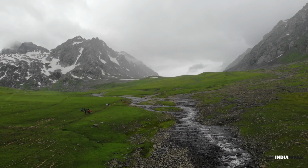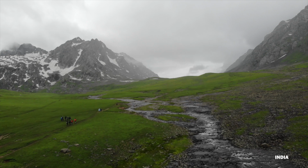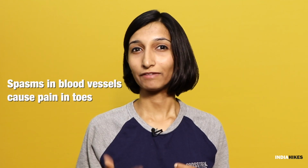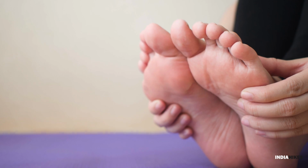Another reason is that it is cold in the mountains, especially on a Himalayan trek. And when it is cold, the blood vessels in your toes usually get constricted. And when they get constricted, there is pressure from your blood and then suddenly they burst open. That sudden bursting open, which is a spasm, causes heavy pain in your toes. It's a very sharp pain. You will definitely feel it and you'll know what it is. So that is also a reason you could have pain in your toes.